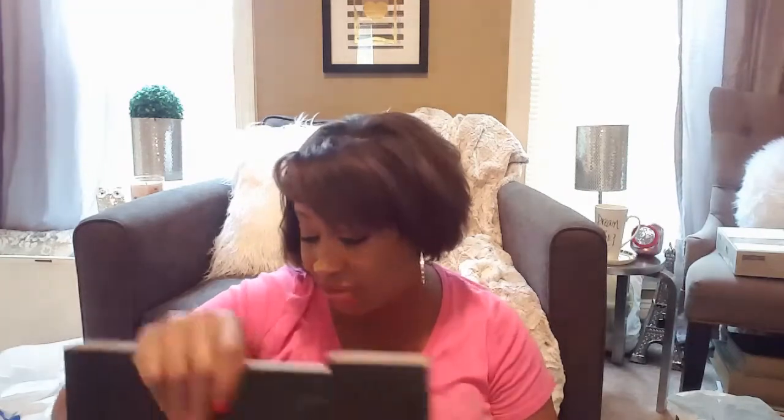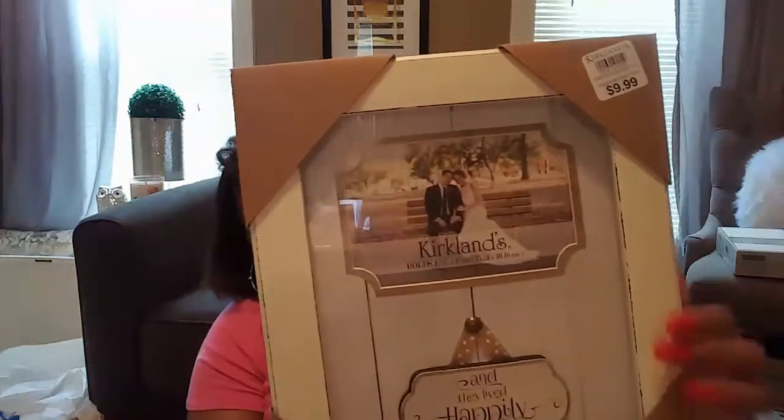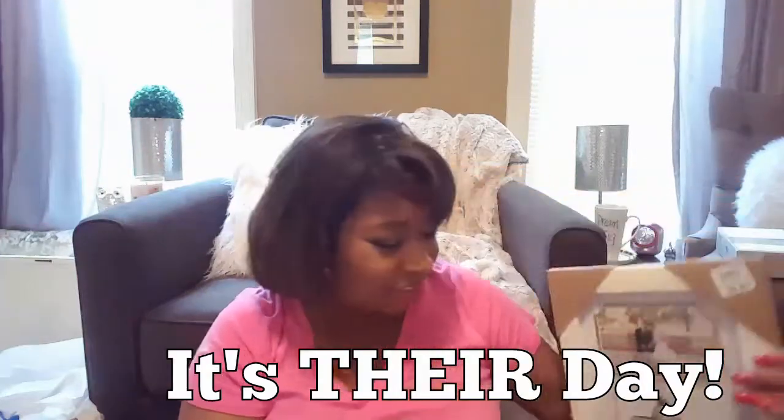Ooh, yes. Okay, so then I went to Kirkland's, and they had an extra 25% off of their frames, and I had an extra 15% off my total cost, and I bought two frames. I bought this frame here, which was regular $9.99, and I like it because of the rustic off-white feel to it, and I like that it says, and they lived happily ever after. Again, this is an opportunity for another picture. It's their day, so there are going to be pictures everywhere of them.